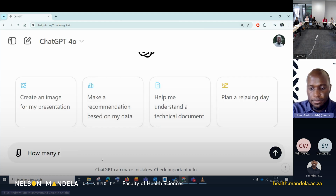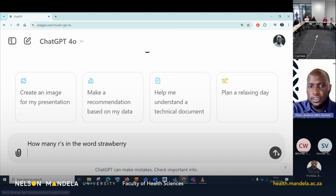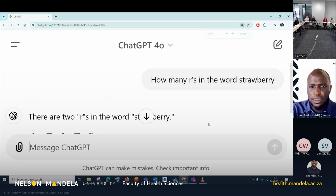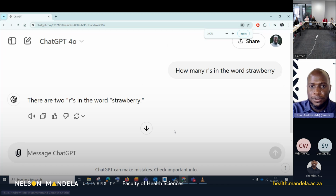How many R's in the word strawberry? Let's see. Okay, can you see my response on the screen? Okay, so it's a simple example, but it's also just to illustrate that it is problematic when you use AI and you have such a high trust. And it says it can make mistakes, and this is a big confidence.